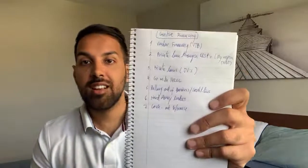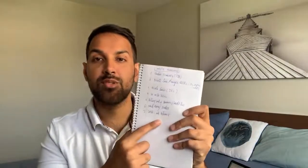But there are other ways where you don't need to rely solely on the down payment, the money that you saved up, right? So let's talk about some of the ways that you can buy property without having that money saved up. You can either borrow it, or there are other creative ways of financing purchasing properties. I've noted 7 of those creative ways that I want to talk to you guys about today.